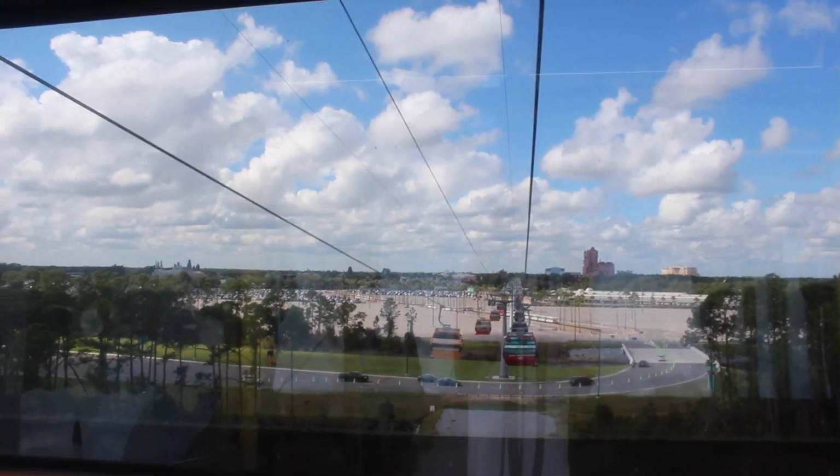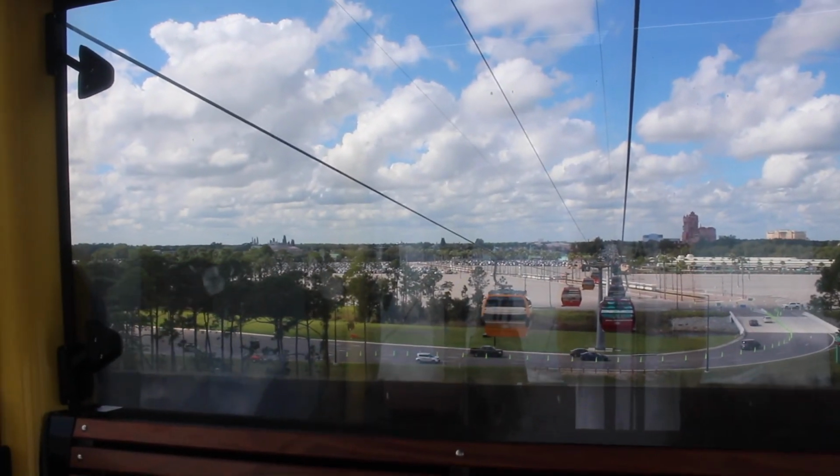With Hollywood Studios in sight. It is that time again, folks. Hello everyone and welcome to Andy's Playground. I'm your host as always, Andy, and today we're going to be filming episode 3 of What's New at Hollywood Studios.